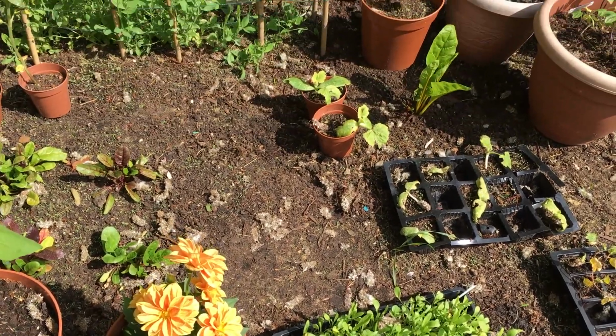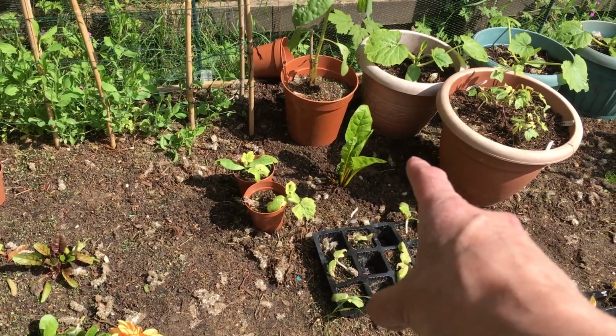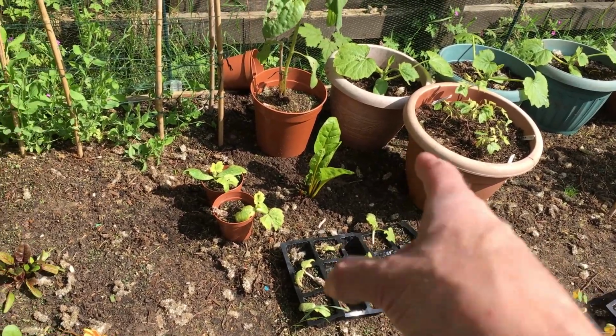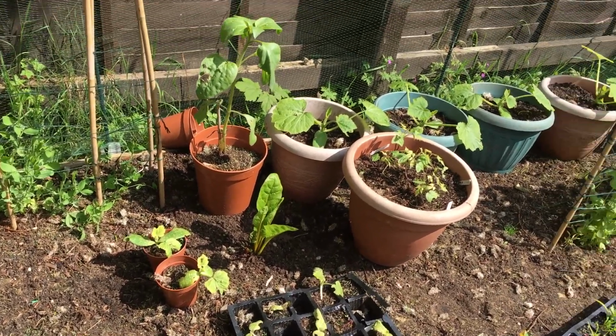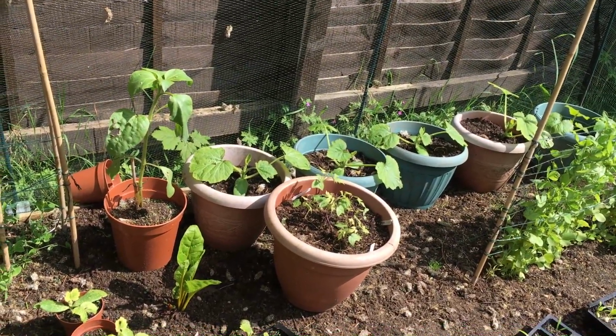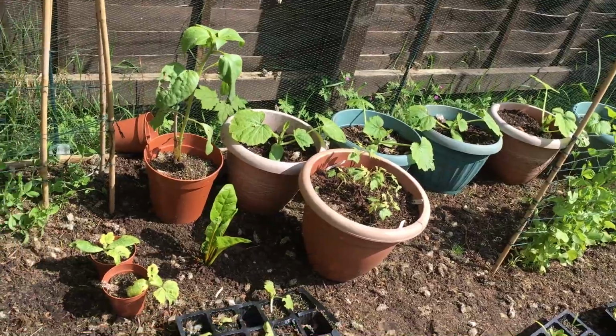What else? Oh, the other day I planted out my Swiss chard, which had been living in the cloche. That's in the ground now, looking quite happy. The courgettes I planted up are looking okay. They seem quite happy, but again, they've not put on much growth since I potted them up. It's just been so cold.